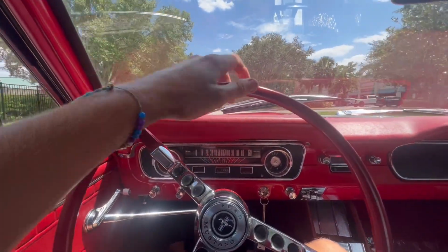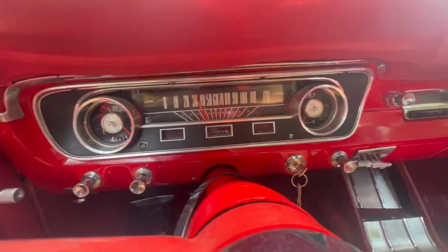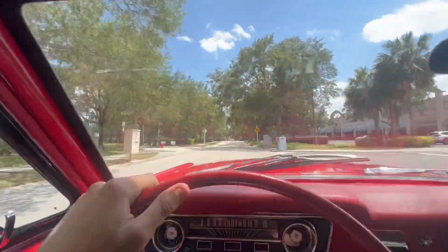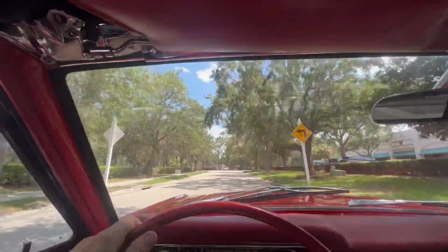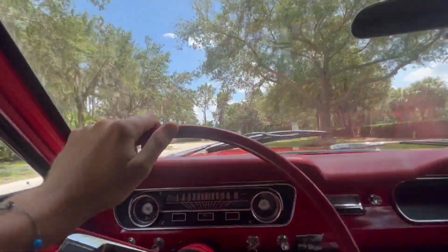Smooth transmission. All gauges work. Car goes straight. Just try and brake hard. Car brakes on a dime.